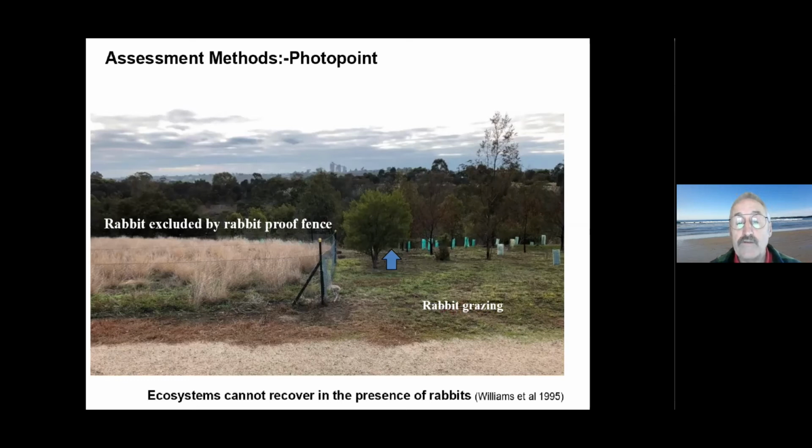So in this landscape here, we've got rabbit grazing height here. These wattles have died. No seedlings have come up. There's a good area of galenia here, ensuring that there's no opportunity for native species. Photopoints are ideal things for seeing those changes. It's been suggested that ecosystems cannot recover in the presence of rabbits. And in my 40 years, I reckon that's true.